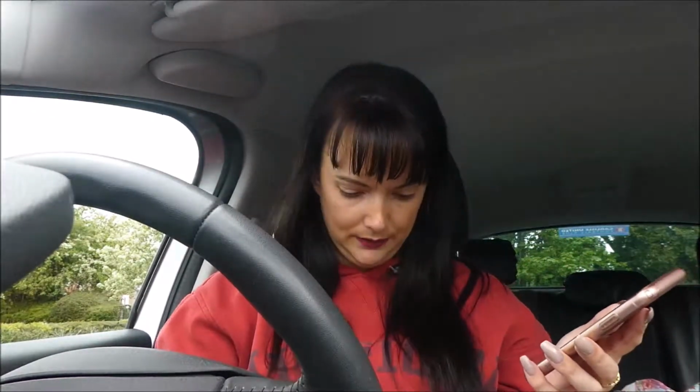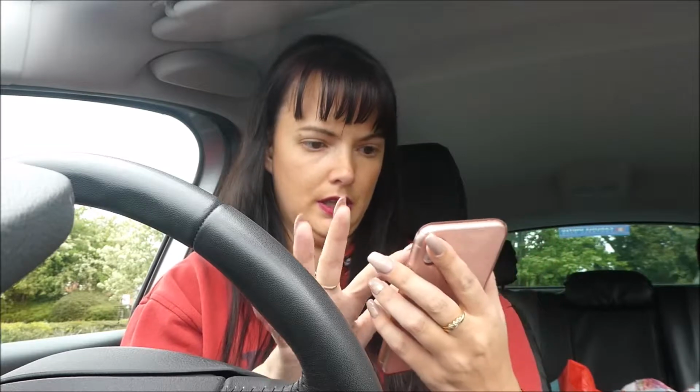It asks you to take a picture of the receipt. There we go. It just took the picture. Use the photo. Upload receipt. And it's as simple as that.